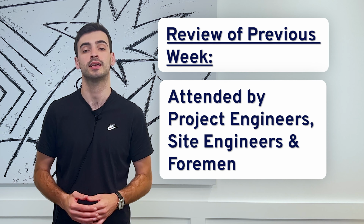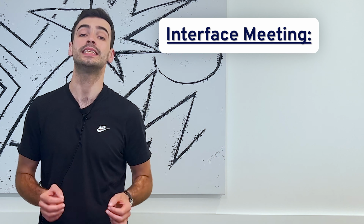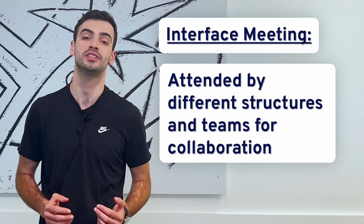Monday. Project engineers, site engineers, and foremen will discuss the previous week's work. This is also a great time to discuss any issues or concerns for the coming week. Tuesday. A weekly interface meeting is held for separate structures and teams to come together. They'll collaborate, arrange handover dates, and mitigate any potential clashes.